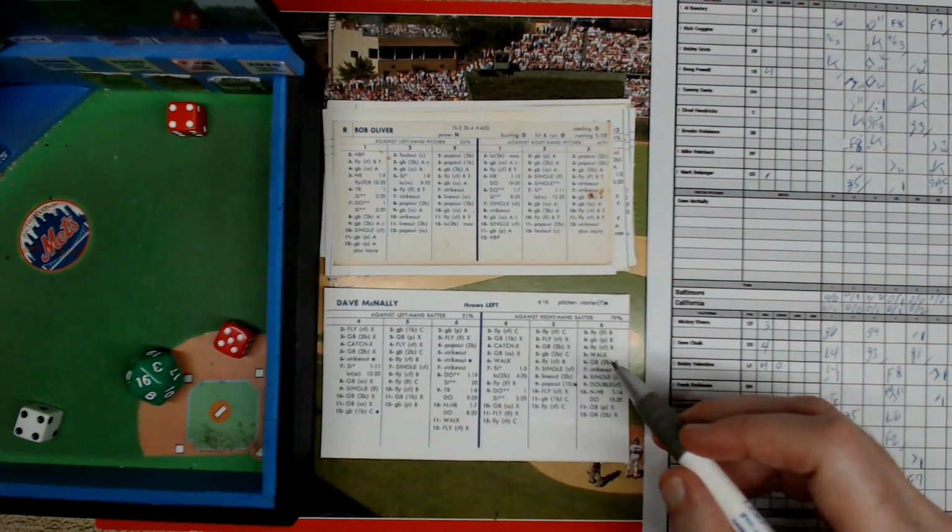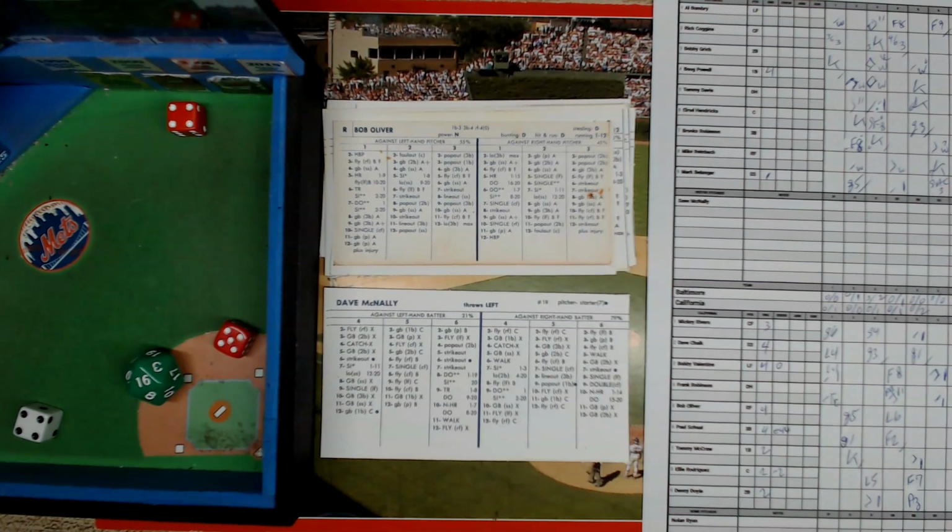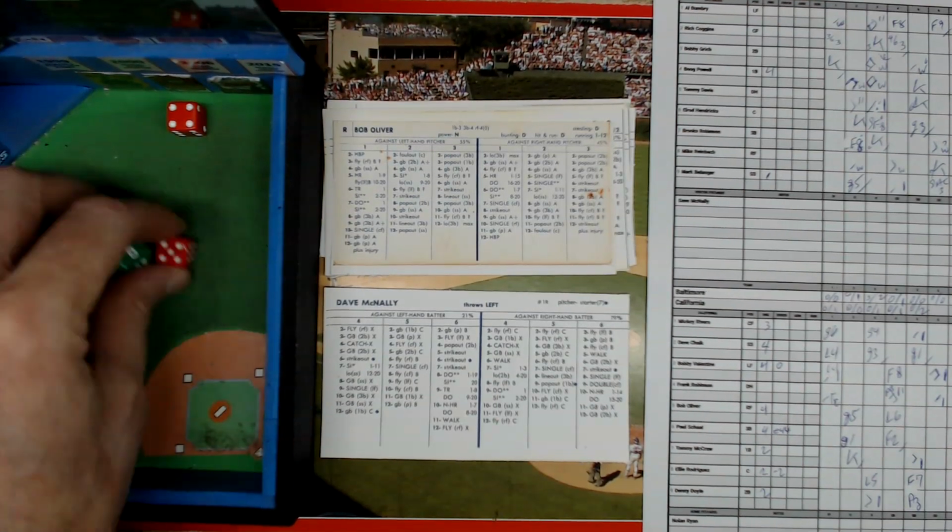So McNally is in the 6th. His point of weakness starts in the 7th, so he's still good. First and third, Bob Oliver. Let's see what Oliver can do.